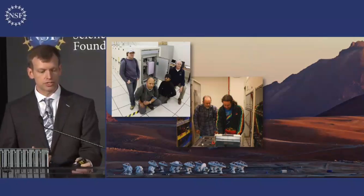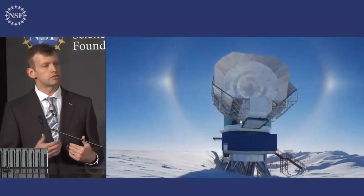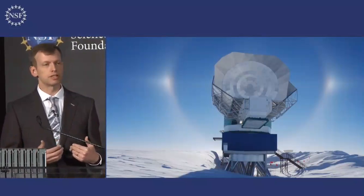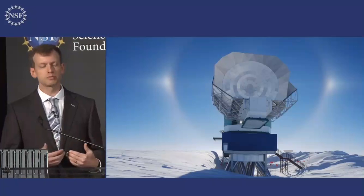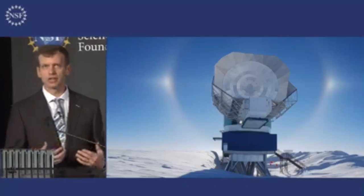Another good example is the South Pole telescope. The South Pole is a special place in our array. It's so far south that it doubles the resolution of the EHT for sources it can see. But the SPT was designed to do a completely different kind of measurement. It studies the cosmic microwave background. And so its detectors are not the detectors we need.